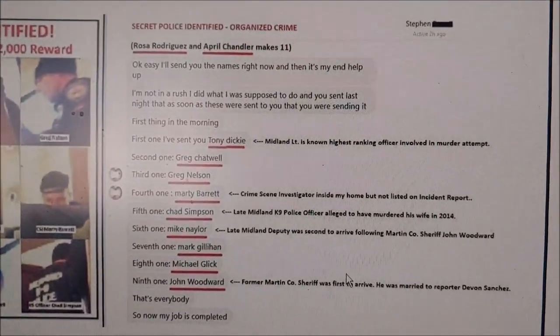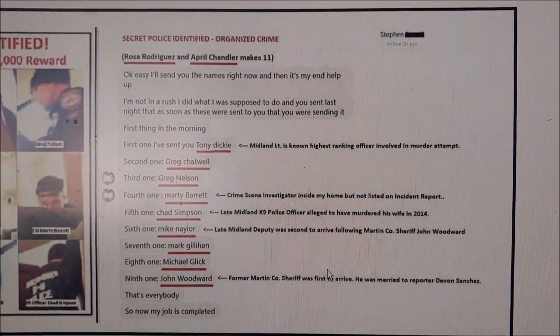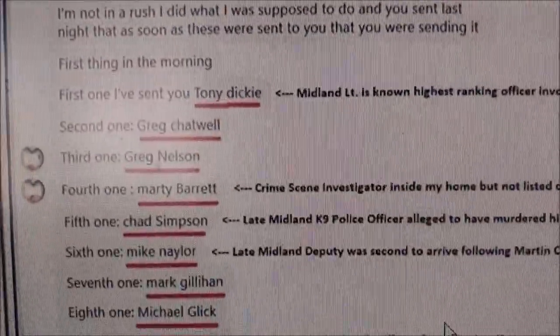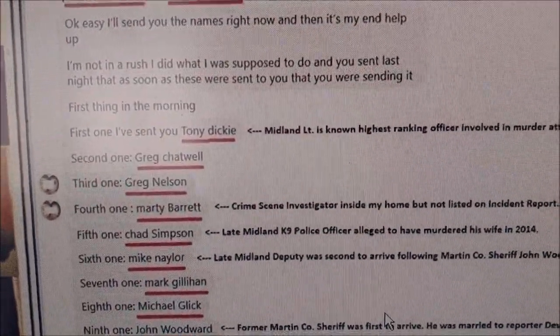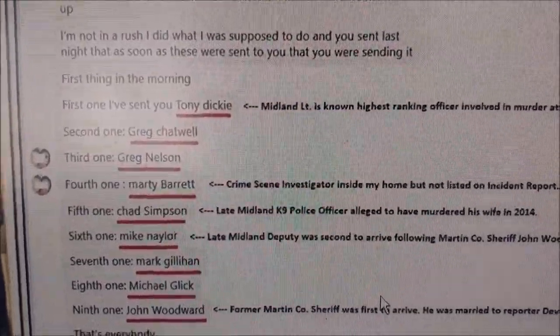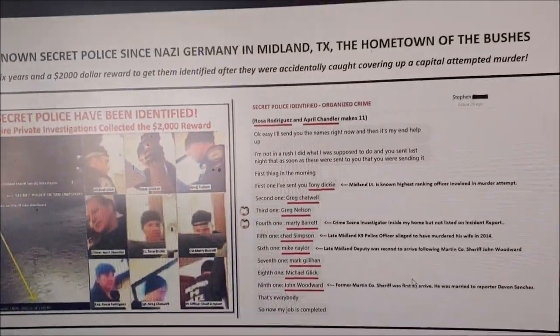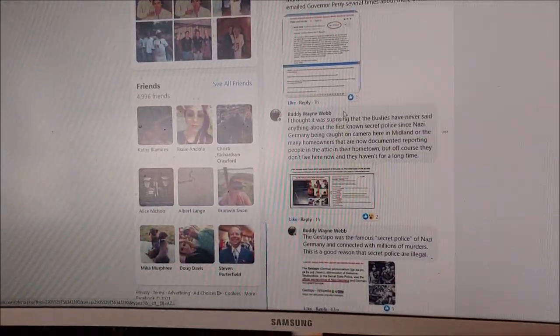Y'all see it. And this is just copy and pasted right from my text messages from my private investigator. And he's naming them. He collected the $2,000 reward in May of 2018. It was Rosa Rodriguez, April Chandler, Tony Dickey, a lieutenant with the Midland Police Department, Greg Chatwell, Greg Nelson, Marty Barrett, Chad Simpson, no longer alive, Mike Naylor, no longer alive, Mark Gilliam, Michael Glick, John Woodward, a sheriff from a whole different county. First guy to show up was a sheriff from a whole different county. Nobody's ever explained that. And then he's followed by Midland Sheriff Naylor that died 2 months before Simpson. So now you have two secret police dead and a policeman's wife, and ain't nobody saying anything. Do you think that's odd?